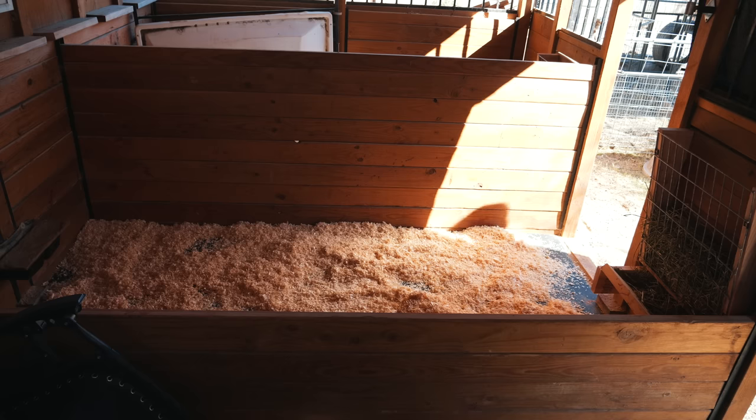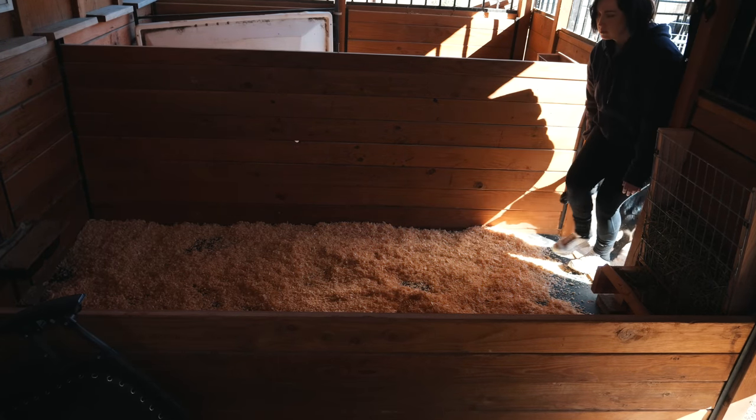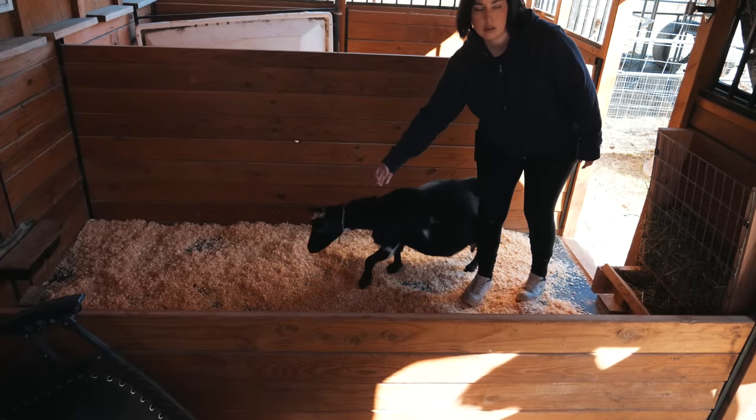I definitely don't like straw either. Straw is really dusty and causes us to sneeze and have allergies a lot. So it looks like we're gonna stick with the pine shavings, which have always done really well for us. It's not quite as absorbent, but we just have miniature goats, so it should be fine.